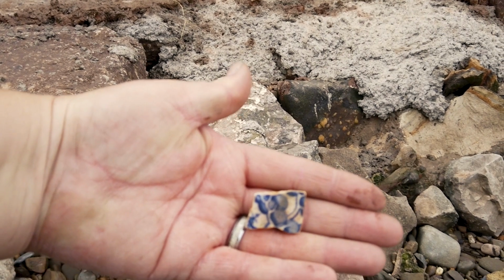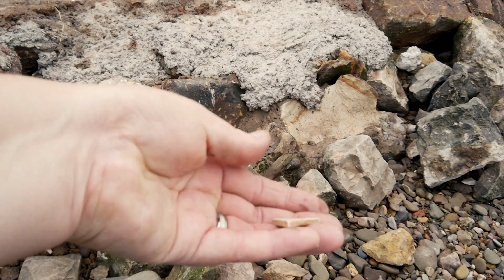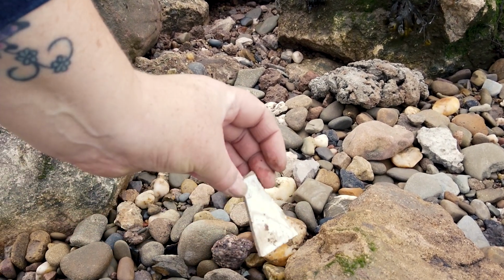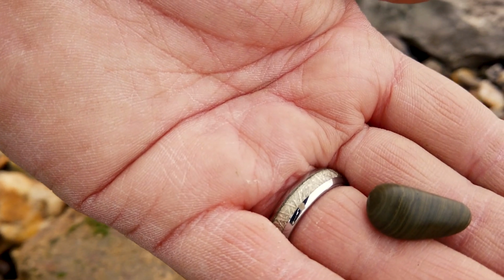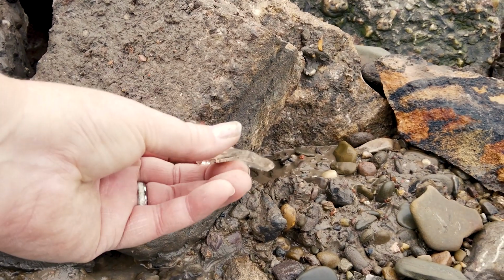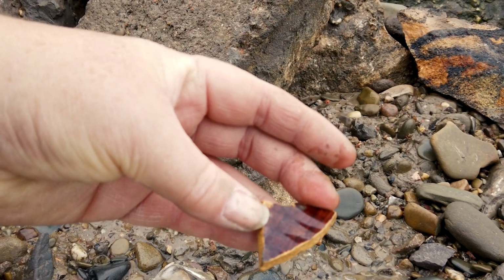Nice piece of blue and white. Oh, and some more. Lovely. There's something hiding under here. Oh, plain. That's a pretty pebble. I'm going to take that just because it's pretty. And another piece of pottery. It's got a black line on it and a brown line. Chunky piece of glass, but again, still quite sharp. Oh, it teases you. Ooh, I'll have that. Piece of pottery.